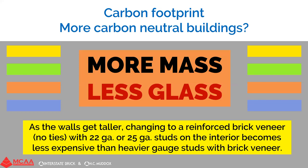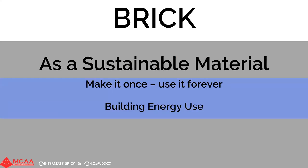So at a certain point, somewhere between 16 and 18 feet, it's actually more economical to go to a reinforced brick veneer than to heavier gauge studs like 16 or 14 gauge, or maybe even 12 gauge studs that are 6 or 8 or 10 inches deep. So more mass, less glass.